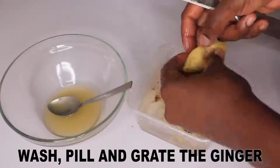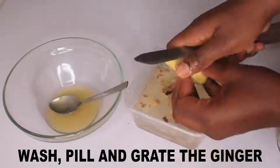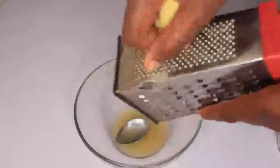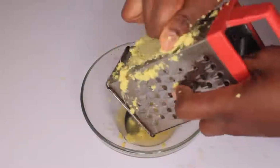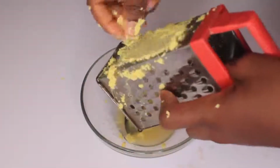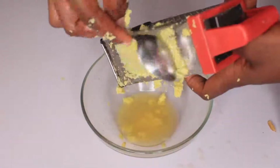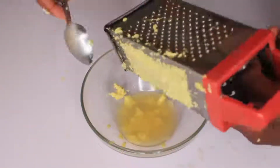So here is our ginger, clean. So we'll just grate this. Grate it into our mixing bowl. We're done with that. Just extract the leftover from the grater.